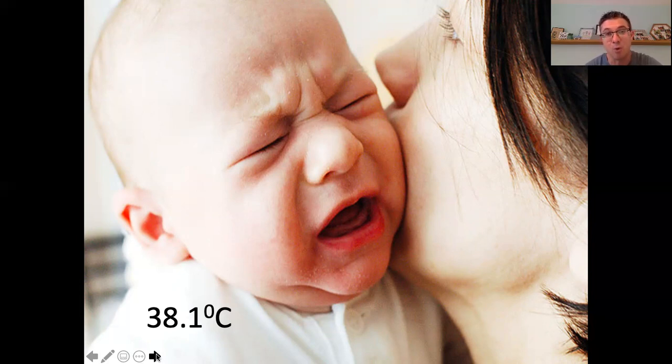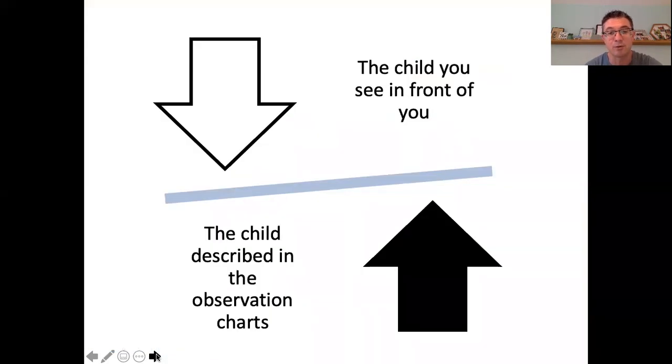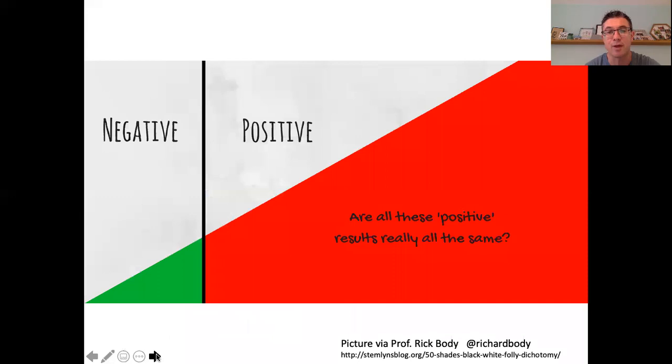What we need is more holistic, global ways of identifying these unwell children. And I think one of the things I'm making with this particular child is you have the child described in the observation charts, so their temperature, whether they're tachycardic, but also the child you see in front of you. What do they look like? Do they look unwell? What is your gut feeling telling you? And you have to bring both of those things together.